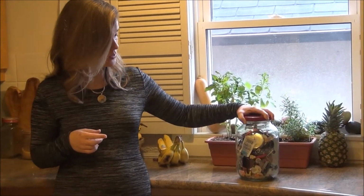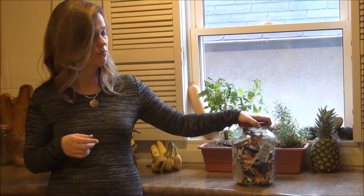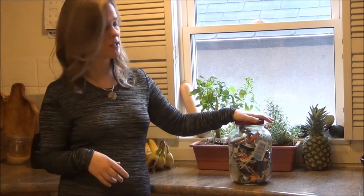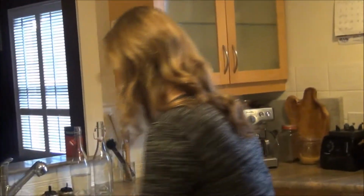So yeah, this pretty much sits on the counter. Otherwise I find that waste doesn't make it into the waste jar if people have to go hunting for it. And when company comes over, I tuck it away underneath the sink. Under the sink, but in the beginning I didn't have this. In the beginning we just had our normal garbage can and we didn't switch to this until we were virtually producing no waste.